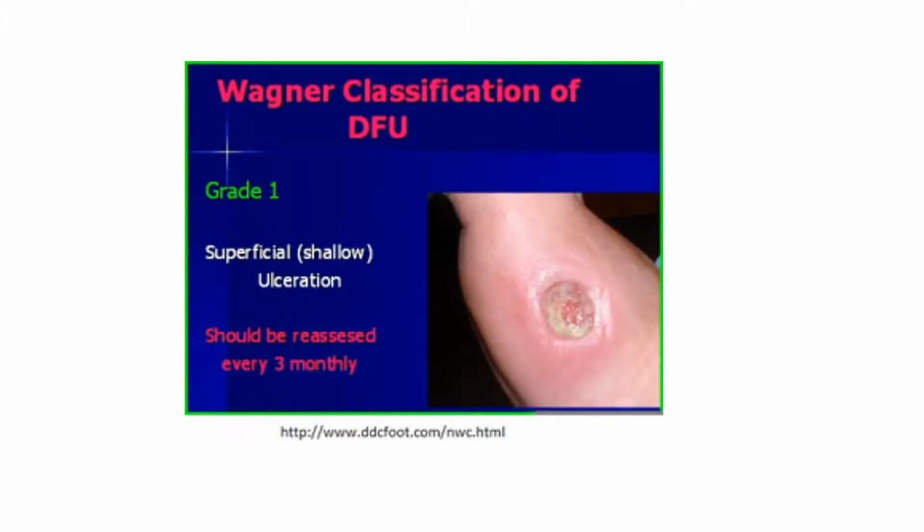Grade 1 is the superficial shallow ulcer. They say to reassess every 3 months. I would say more often than that, depending on the patient's condition. Make sure that they have an offloading device and that the wound continues to get better. But they do have an opening in the skin. This we want to debride and offload, and there's different ways to do that. So you don't want a shoe that's closed and pressing against that foot. It looks like that's on the medial aspect of the foot at the base of the big toe.